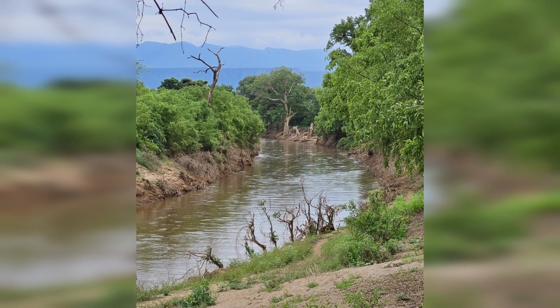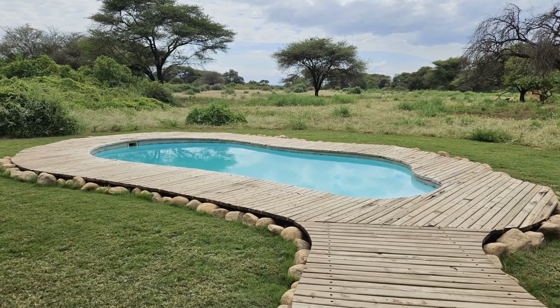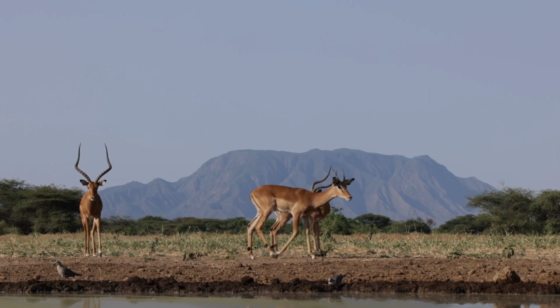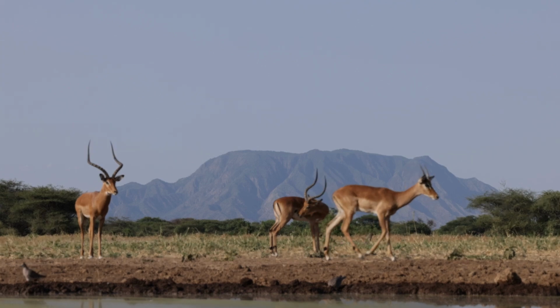Myself and the 2 clients spent 3 awesome nights in this amazing, beautiful camp. The camp itself is along a river in the beautiful wooded area. I've never seen so many grey-headed and pygmy kingfishers in my life. Now the purpose of going to Shompoli is arguably to sit in their photographic hide. The backdrop is absolutely stunning with Mount Shompoli right there in the background.